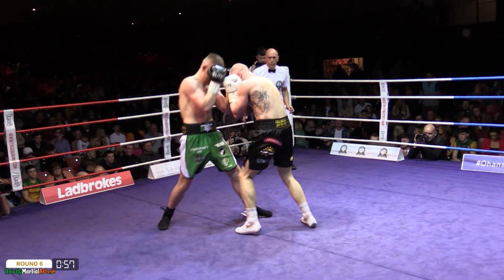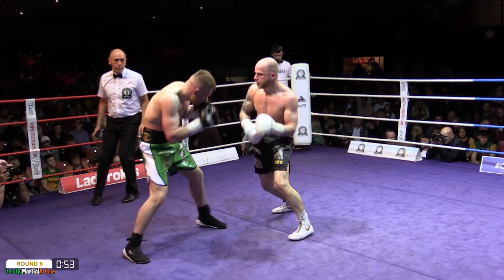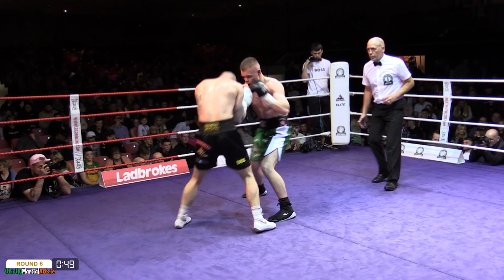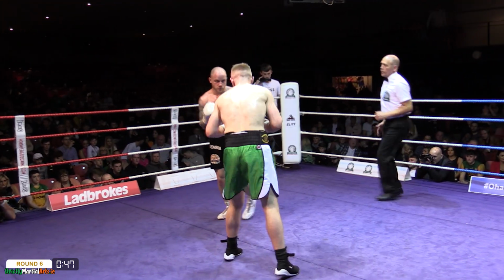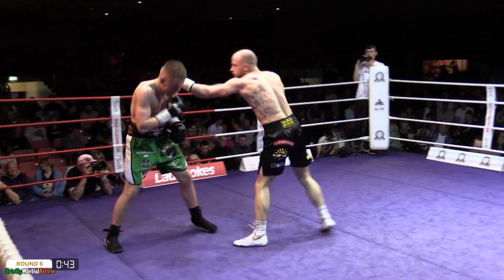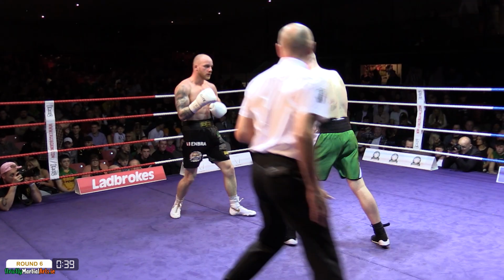But Brett's starting to pick his shots lovely now. I'm loving that rip down of the glove. Yep, it's brilliant. It's been well practiced. You can tell it's been well practiced. He obviously does it sparring, whatever he does with his coach or whatever he does in his own sparring. But that jab from Brett is brilliant. The head movement from Brett's brilliant, and he doesn't need to be here after.